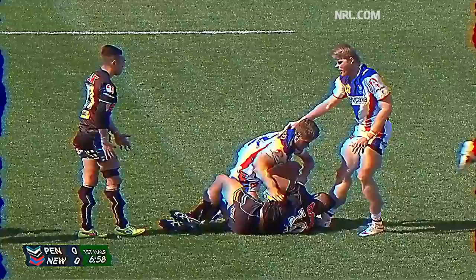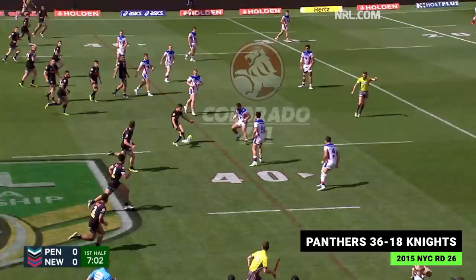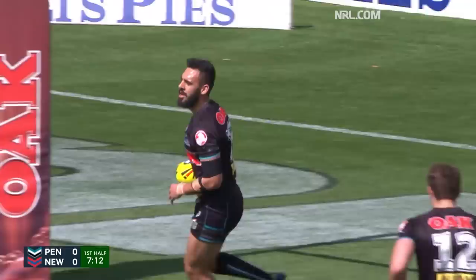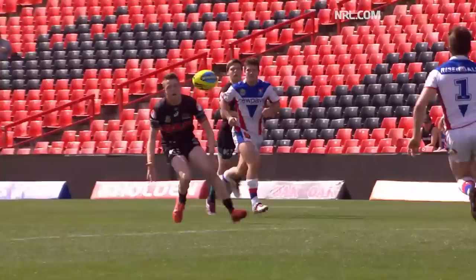Sony Luke. Cleary. Just hooks it back. He didn't quite get onto it, but it might sit up anyway for Edwards. Dylan Edwards has got the pass. Back it goes to Tyron May. And the kick wasn't perfect by any stretch of the imagination, but it works out favourably for Penrith. And Tyron May opens the scoring here at Pepper Stadium.